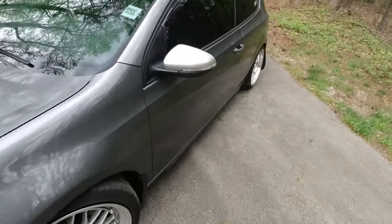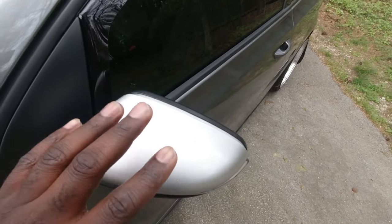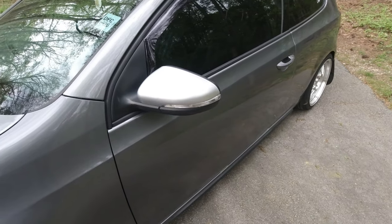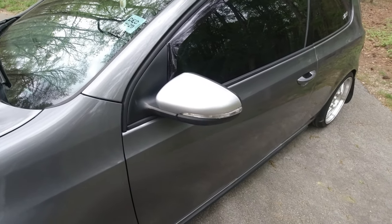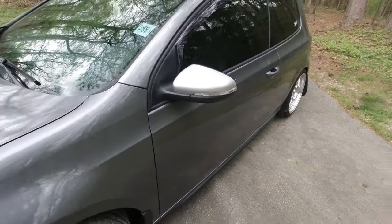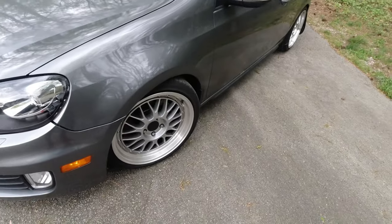The next thing I did was I replaced my side mirror covers. I decided to get silver. I used to have carbon fiber and it wasn't my cup of tea, so I decided to go ahead and get this. And I think, in my opinion, it works perfectly well with these wheels.